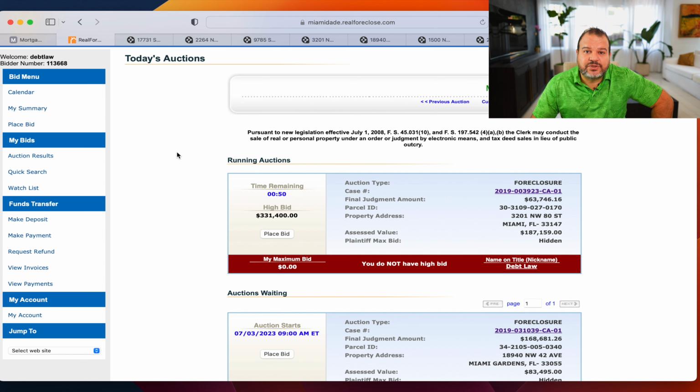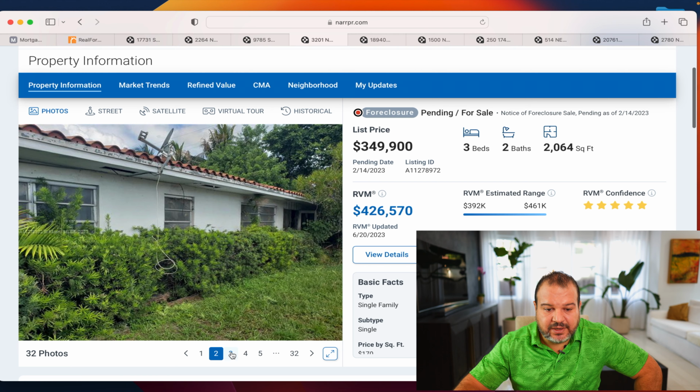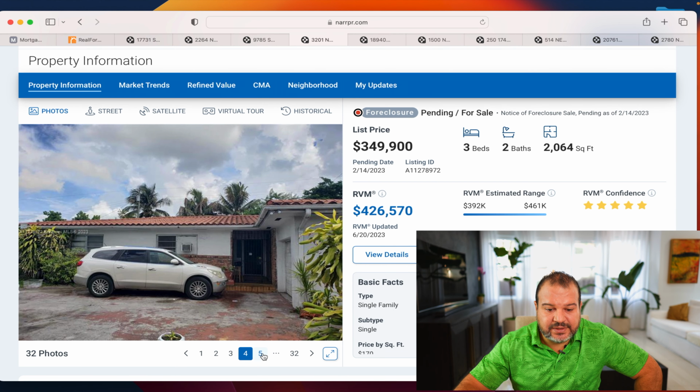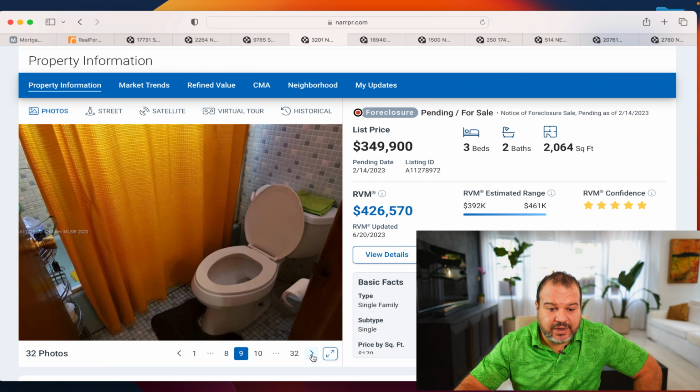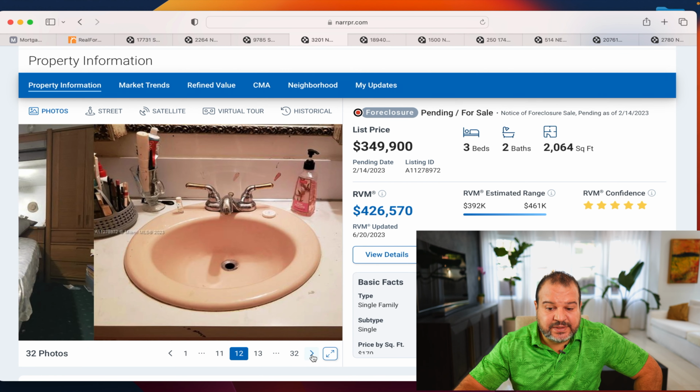These bidders could be associated somehow or working with the owners, and this is a way to get some money here. Now, the problem here is that if they are not working together and this bidder is bidding $332,000 on a $63,000 final judgment, yes, the property is worth more than that. Let's look at it again. It's right here. The property is worth $426,000 according to this. Let's take a look at it. It's an older house, but it is in Miami. These houses actually are going for a lot, so it could very well be a good investment. It could actually be something that is worth buying.